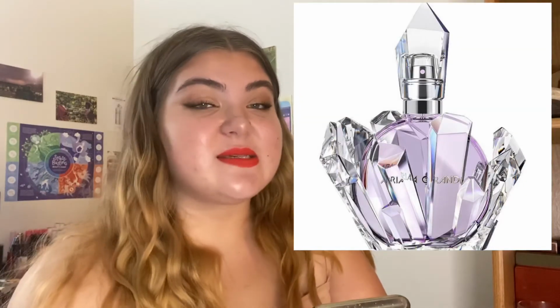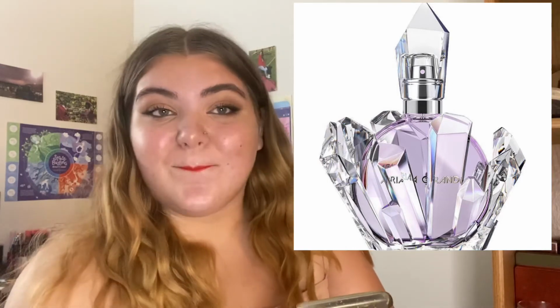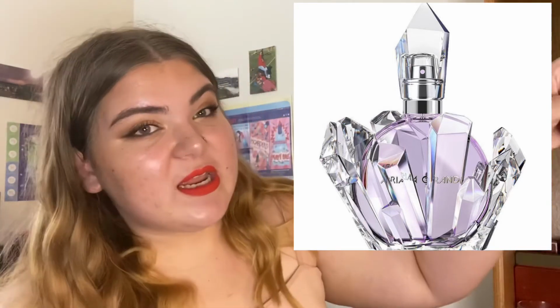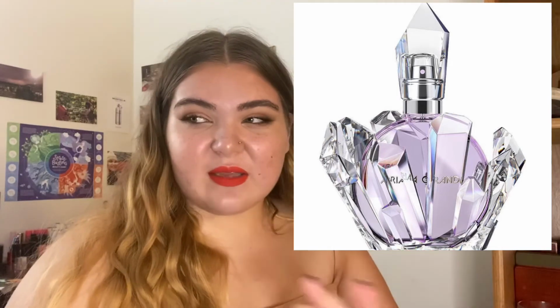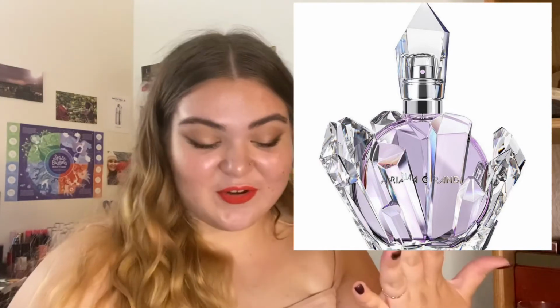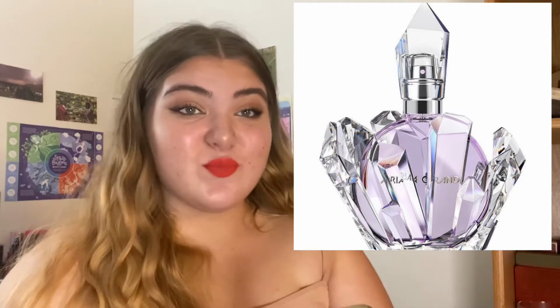Something else I added to my Christmas wish list is the new Ariana Grande Rem perfume. So this is $64. It is in the floral family and it is described as a woody musk. I love Ariana Grande's perfumes. I have one sitting over there. That's the only one I have, but it is my favorite perfume in my entire collection. It is just like the most delicious, sweetest, marshmallow, sugary scent, and those are actually scents that I'm super drawn to. So I really want this Rem perfume. The bottle is so beautiful, and if I don't get it for Christmas, I will be buying it myself.